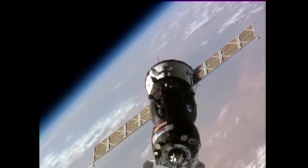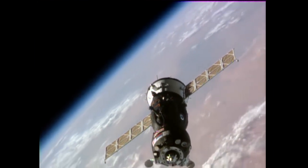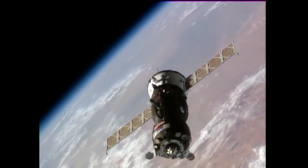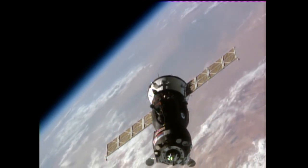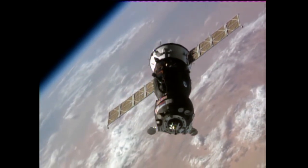Flying over the heart of Italy at an altitude of 250 miles, a great view of the Soyuz MS-02. 2 days after its launch from the Baikonur Cosmodrome in Kazakhstan, its solar arrays properly oriented for the final few feet prior to contact and capture.